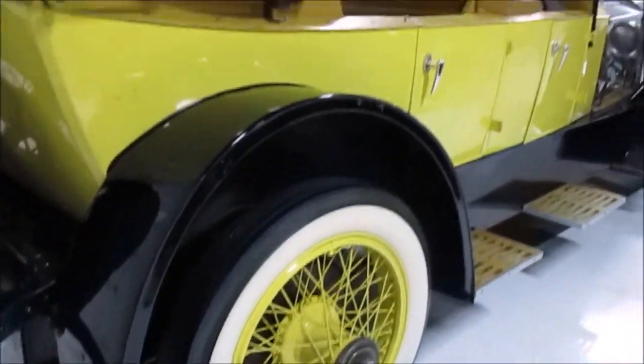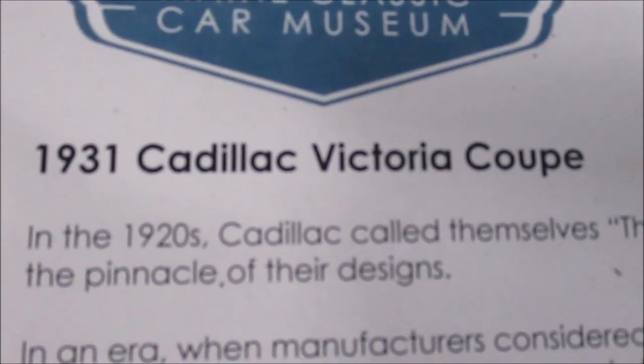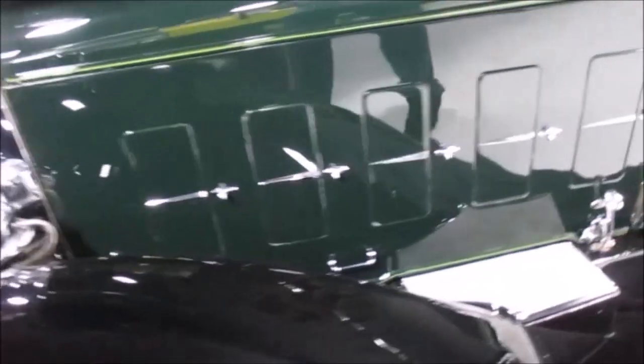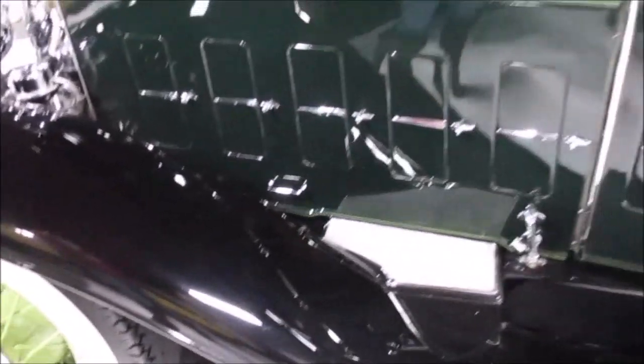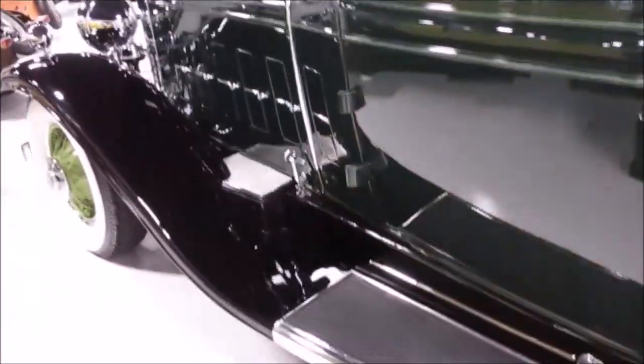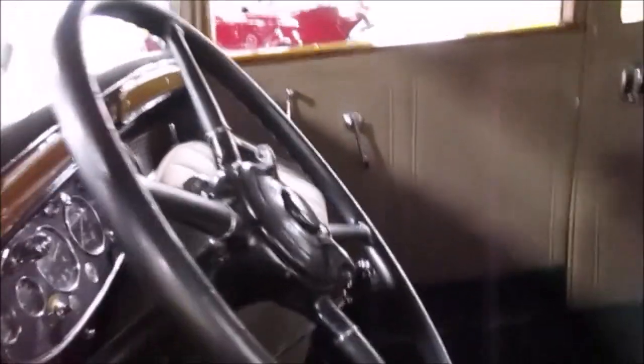Side shot of it, and I believe there was a step right here. 31 Cadillac Victoria Coupe. Oh yeah, look at all that chrome and roof. I'm not sure what my camera was doing, but I believe I was telling the beautiful wife about the individual doors that open up to help cool the engine, depending on how it was running. Cadillac ahead of its time. Interior wasn't really made for the driver, I don't assume, in those days. Probably more made for the passenger.